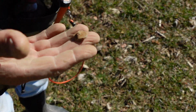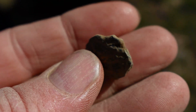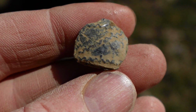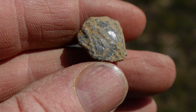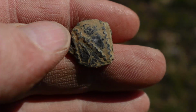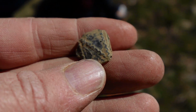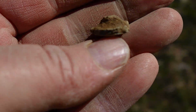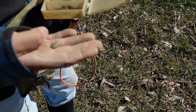Slow going. It's definitely slow going, but Mark found a really cool button. One of them big fat lead jobs, but his actually has design on it. Check that out. I don't know if it was like a shield or a coat of arms or something, but definitely a rectangle with a stripe going through it. Yeah, that's definitely neat. You don't find too many old lead buttons or pewter buttons with design. Heck yeah.